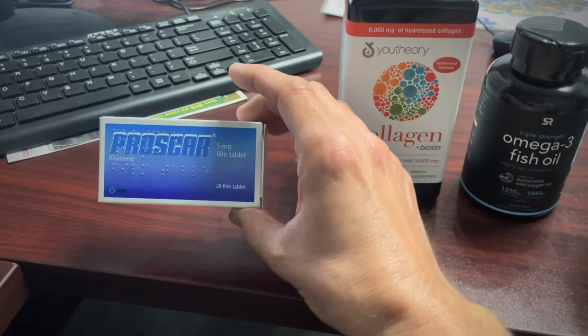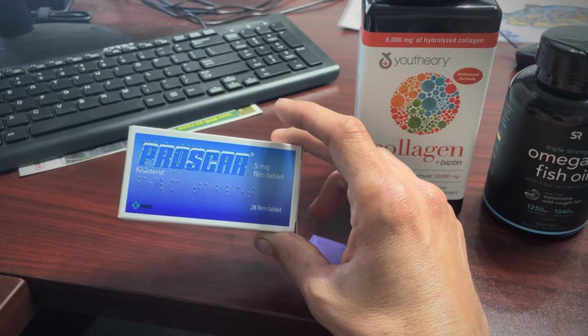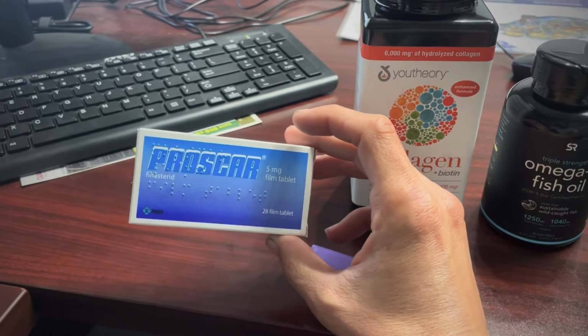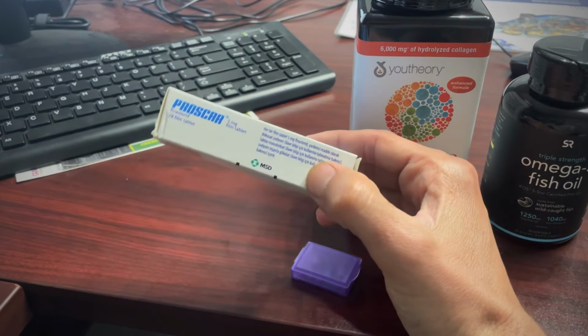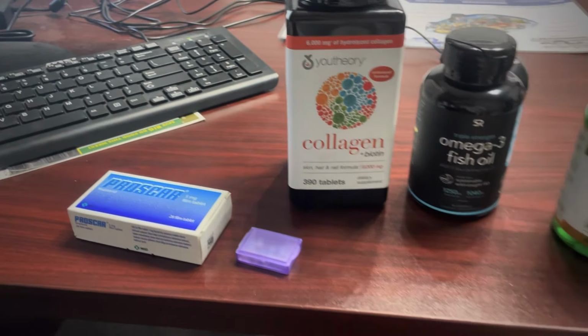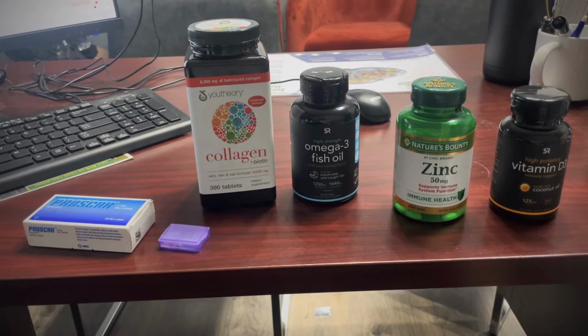Like I said in my previous video, this is very expensive in the States. This packet will probably run you about $150. I got 2 years worth in Turkey. Each box was about $6.50. So saved a lot of money there. Yeah, that's pretty much it.